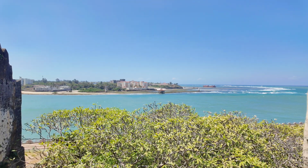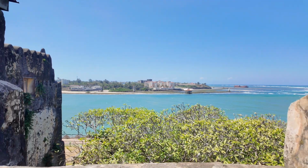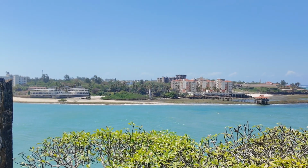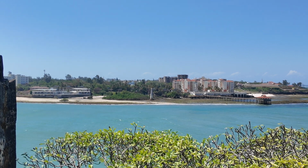English Channel. And across the channel, from that tall pillar up to where you mark the bridge, the Nyali Bridge, they identify it to be English Point. Okay. What has the title to do with the Swahilis down this side?